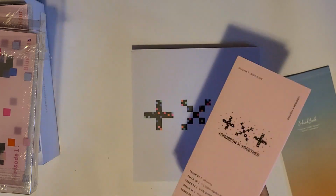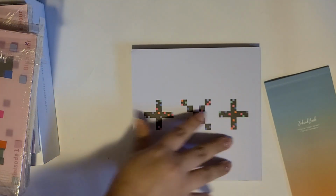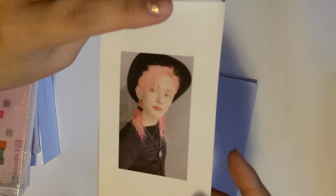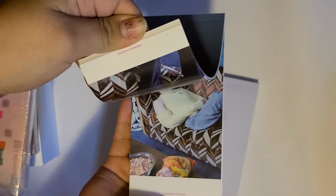And it comes with these. So okay, let me look at this one. These are like the lyrics. And it has this little booklet that I think is like a flip booklet. This Yeonjun picture is iconic, let me tell you. But yeah. Oh, cutie. Okay, and there's more pictures on the other side from the other members. Beautiful. So, let me take my photocard out.